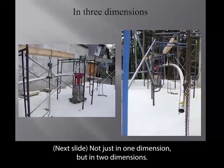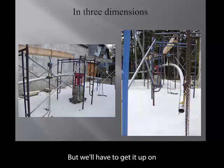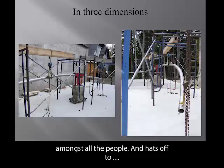Next slide. Not just in one dimension, but in two dimensions. We use a pretty low-tech conventional metal bender, just a hydraulic jack with a number of dies that work for bending the bones, but we'll have to get it up on scaffolding in order to get the contours and shapes that we need that evoke some agreed-upon posture amongst a lot of people.